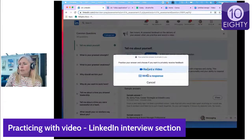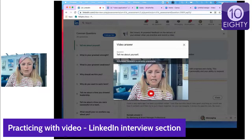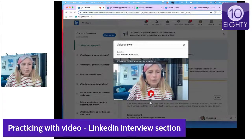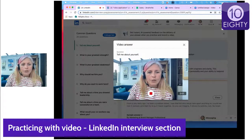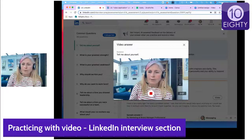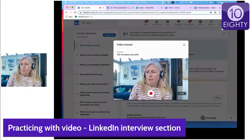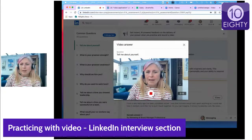If you click here, you can click on record a video, and then you can see here it opens up that video option, gives you the question at the top and allows you to click on record. So once you click on the record button, you'll see it goes down in a countdown there, and then it will start to record. So you'll see the counter going up here. So you would talk about whatever it is you wanted to talk about in terms of tell me about yourself as this particular example. And then once you have recorded for a little while, you can stop that and LinkedIn will give you some AI feedback.